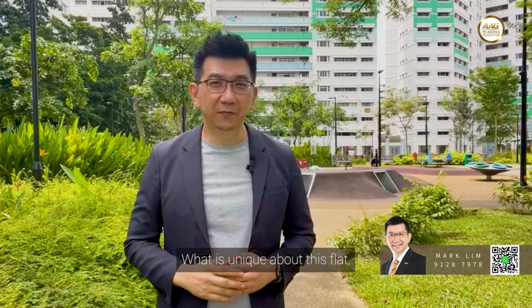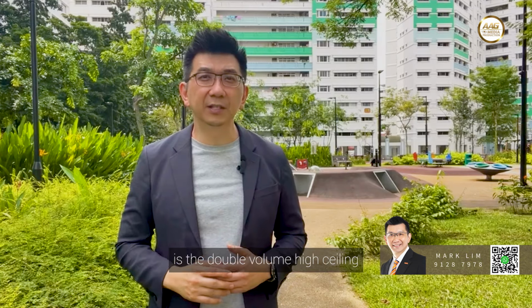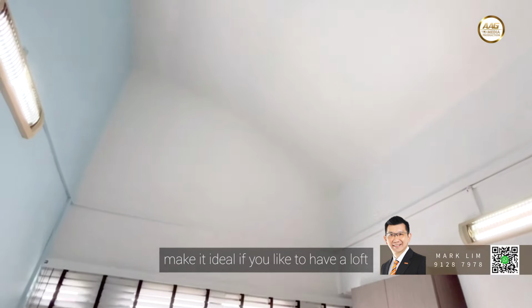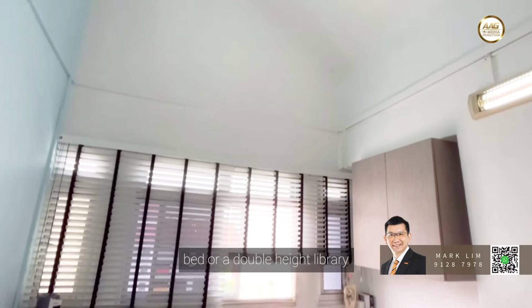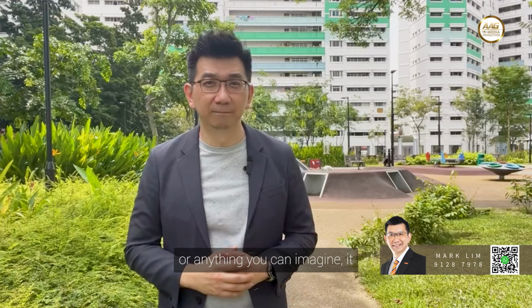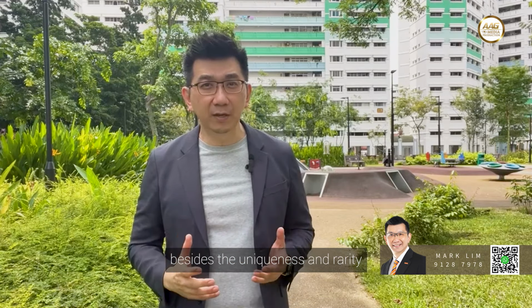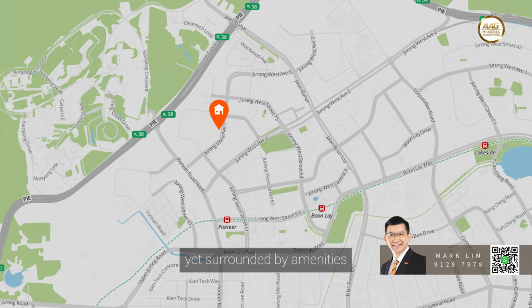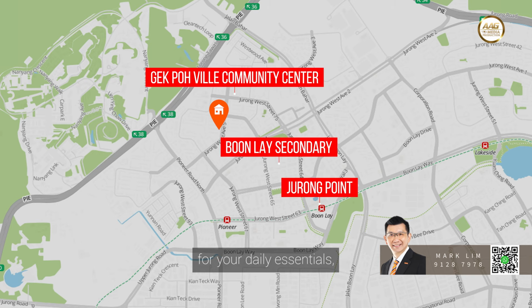What is unique about this flat, which is a rare find in the market, is the double volume high ceiling in one of the common bedrooms, making it ideal if you like to have a loft bed or a double height library or anything you can imagine. Besides the uniqueness and rarity of this particular unit, we are also in a location that is quiet and peaceful, yet surrounded by amenities for your daily essentials, making it a great choice for most, if not all, home hunters.